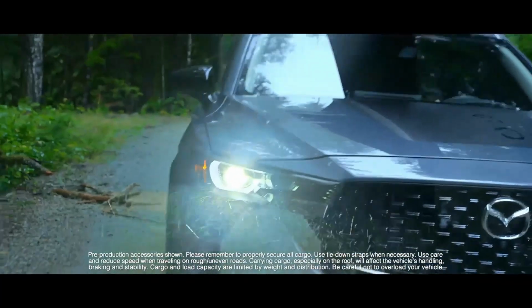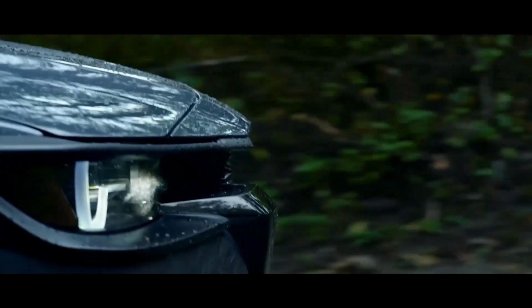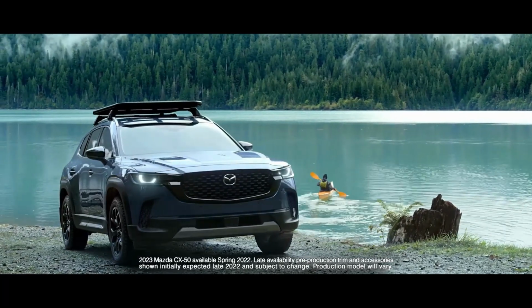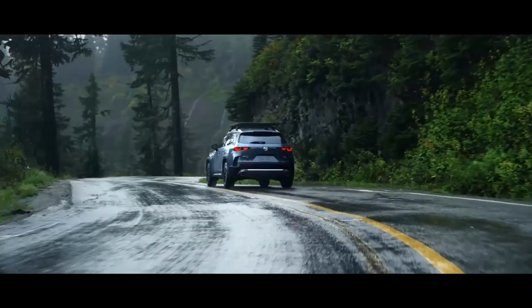So starting with the front, Mazda implemented the Kodo design philosophy to perfection here. It looks really good, and I like how it looks. And the cladding actually adds to the vehicle. It doesn't really take away from the vehicle, like on something like a CX-5, for example. Subaru should hire Mazda's designers and show them how you implement cladding on a vehicle.